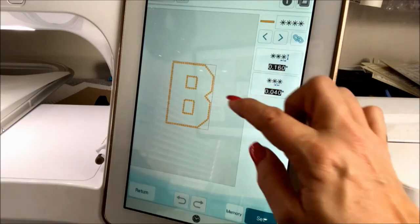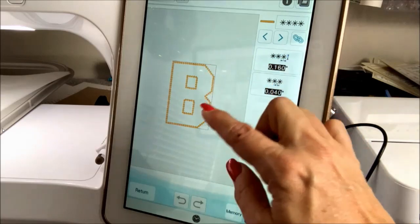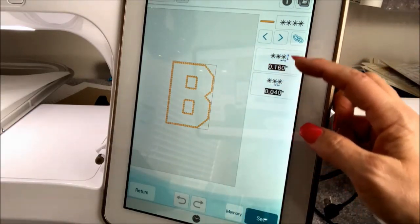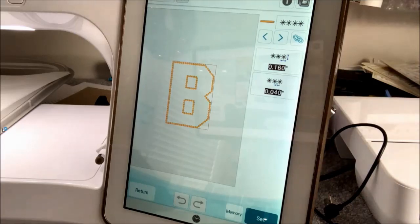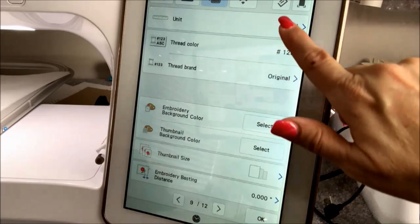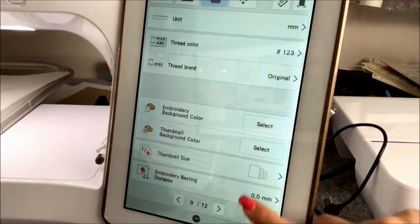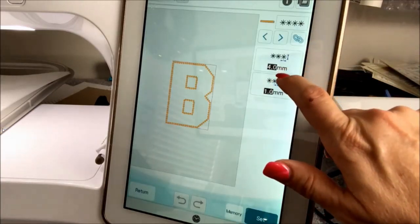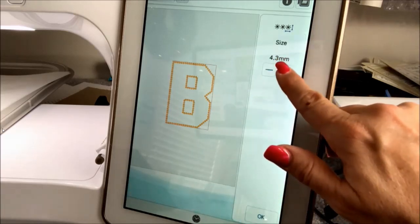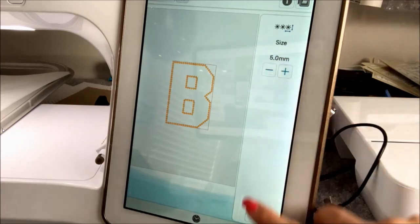Now with this one, if you wanted to adjust the settings, you could. You can work in inches or millimeters. Right now, this is in inches. So I'm going to go up to the top. It looks like a sheet of paper at the very top. And I'm going to go to page number 9 and change it to millimeters. Because with millimeters, I can very easily see that's a 4 millimeter size candle wicking stitch. I'm going to bump it up to about a 5.